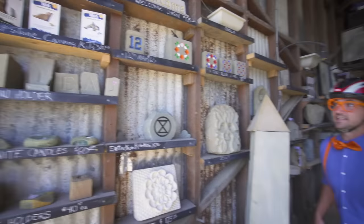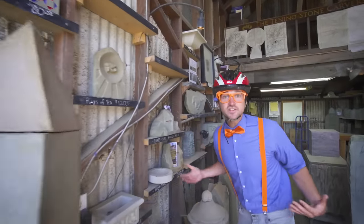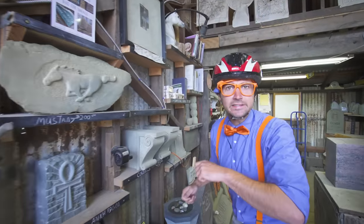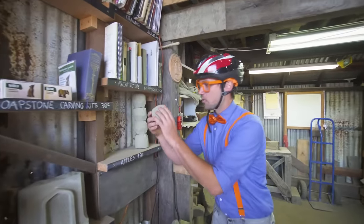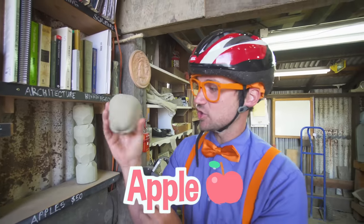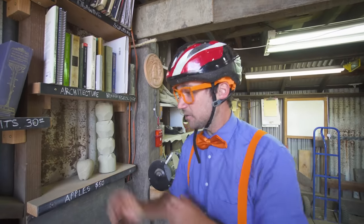It looks like Wyatt and his crew carved all of these out of stone with that mallet and that pointy metal thing. I don't even know what it's called. Whoa, check it out. What does this look like? This looks like an apple, but it's actually carved out of stone. That's really cool. Well, let's continue to explore the town.